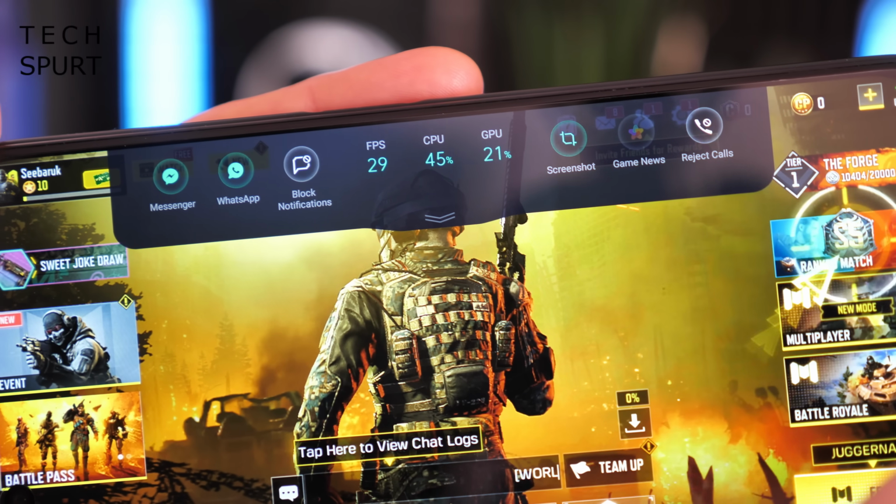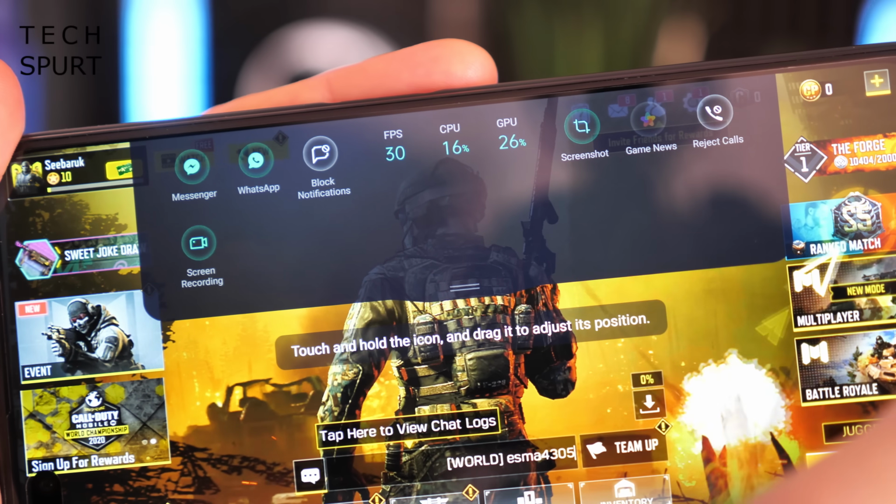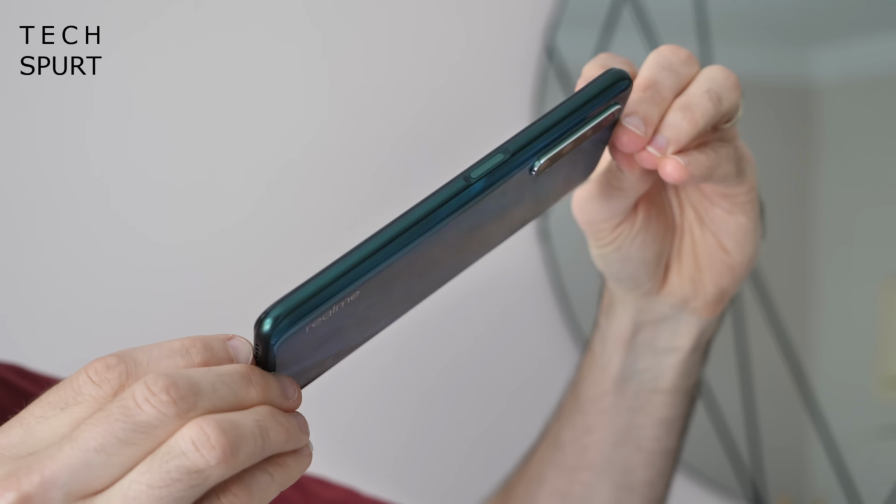And this serves up some very handy features like notification and call blocking, screen recording and fast messaging access. And you've also got some performance tuning tools that you can mess about with on there, but frankly you won't even need to touch those right now. And you also get some seriously impressive returns from the 4200 mAh battery as well, which will easily keep you gaming all afternoon long. As for the rest of the phone, well, that's just as stunning too.